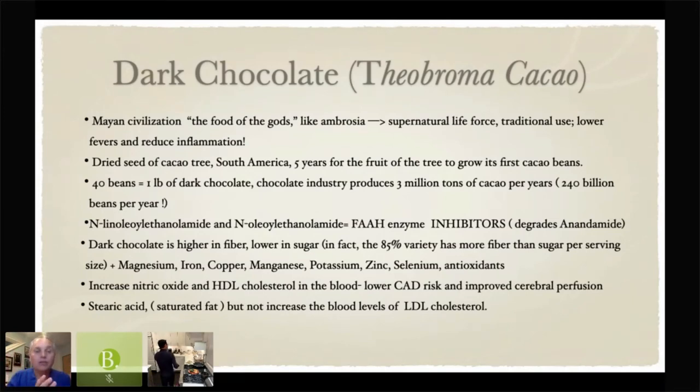Chocolate has masses of effects. It's high in fiber. I'm talking about dark chocolate, not milk chocolate. Dark chocolate is medical food. Milk chocolate, that is a candy, nothing to do with what we're talking about here. 85% dark is higher in fiber, actually more fiber than sugar. It's got magnesium, iron, copper, manganese, potassium, zinc, selenium, antioxidants. It actually helps increase blood supply to the body through nitric oxide, and has a positive effect on cholesterol. Even though it contains a saturated fat called stearic acid, it actually increases good cholesterol and doesn't increase bad cholesterol.